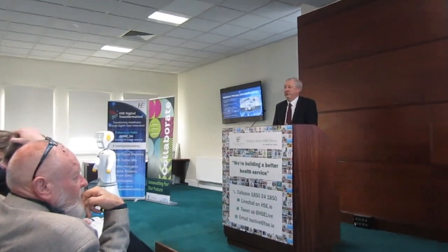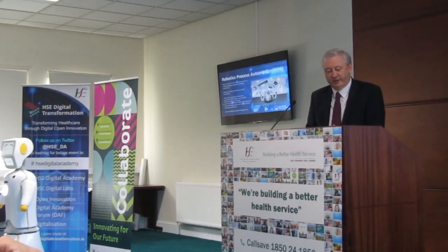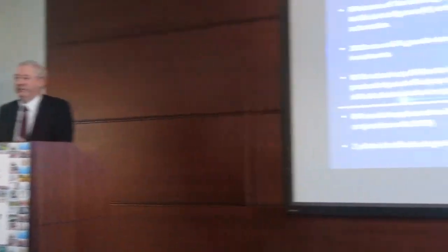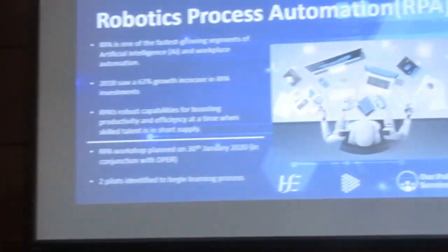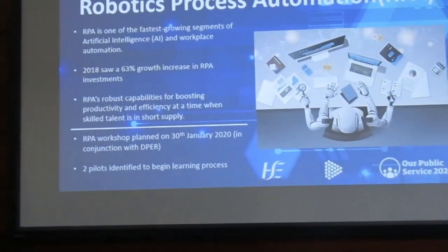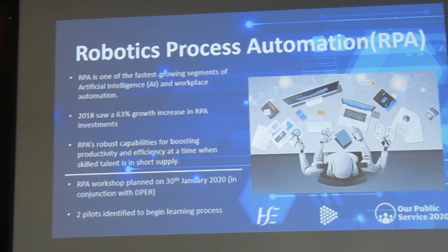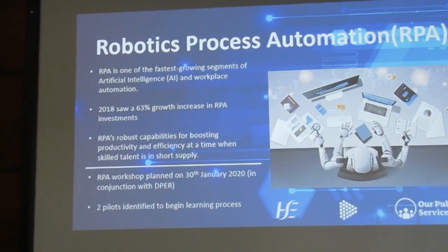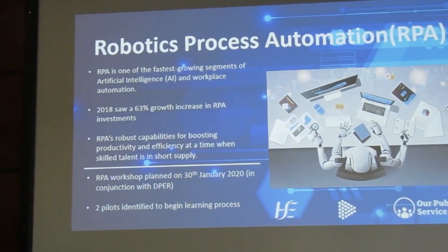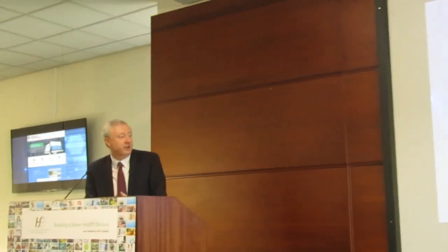Our last pillar is digitization. One of the key areas that we want to work on is robotic process automation. We'll be running a workshop on January 30th in collaboration with Deeper, to focus on two target areas for the HSE, on guard vetting and on international reforms for medical insurance. We'll be posting details about that, and we'll have several speakers from the NHS talking about what they've done with robotic process automation.